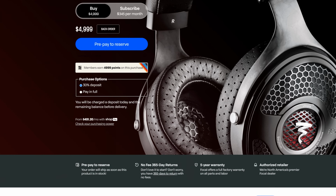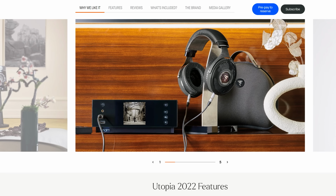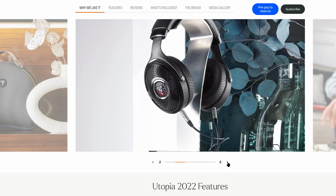One comparison that I wish I could do, but I haven't heard it yet, is the Utopia 2 versus this. I am slated to be reviewing that eventually, but it hasn't yet arrived, so unfortunately I can't answer that.